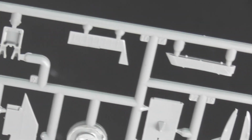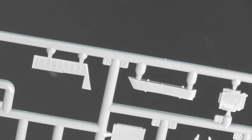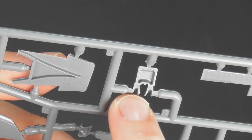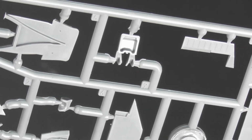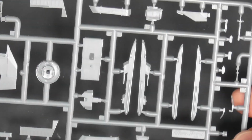Look at that. Brilliant. Some cockpit parts in here. I can see parts of the seat down here. These are a little bit clunky. The leg guides, where are we? Here. The leg guides for the ejection seat. But I think if you're spending 40 odd quid on this, you may as well get a resin seat, get the Clear Prop one. It's amazing. There you go. So that's that one.